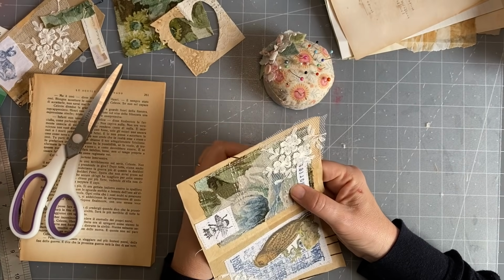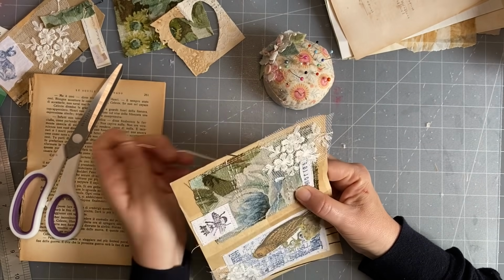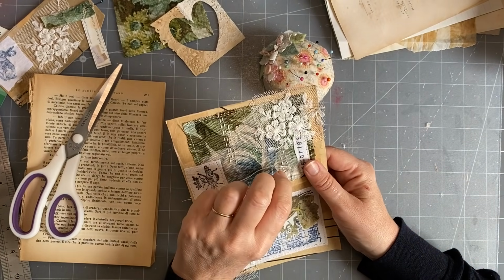And it's not perfectly straight or anything like that. It really doesn't matter. It's just going to be a little notebook. You don't want to spend too much time on it, but it'd be a nice little, you know, thank you gift for someone.